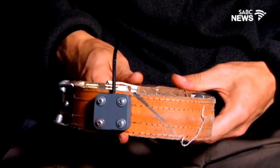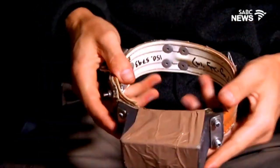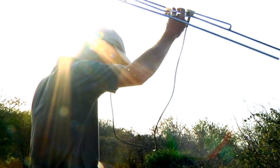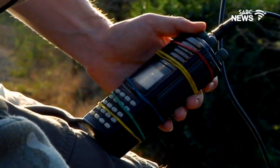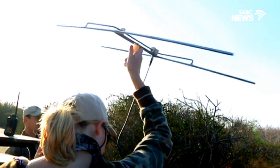Belts with chips in them are placed around necks of wild animals here in Mkhuze. Isimangaliso says this is to track them easily. The device is a telemetry. So the telemetry has three main components. You have the receiver, that's the little box where you put in your frequencies. The cable, and then the antenna. So altogether it's called your telemetry.